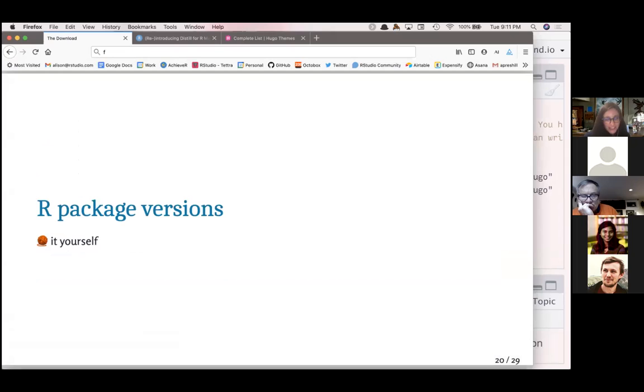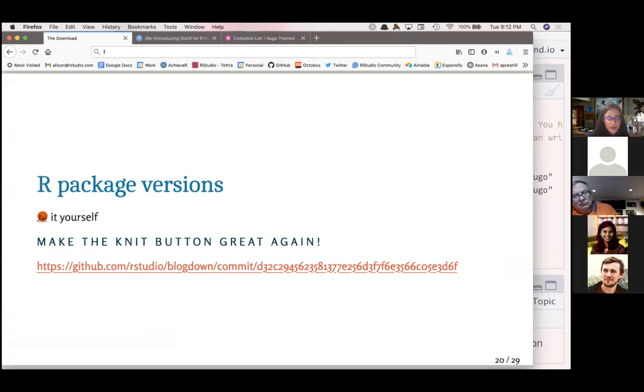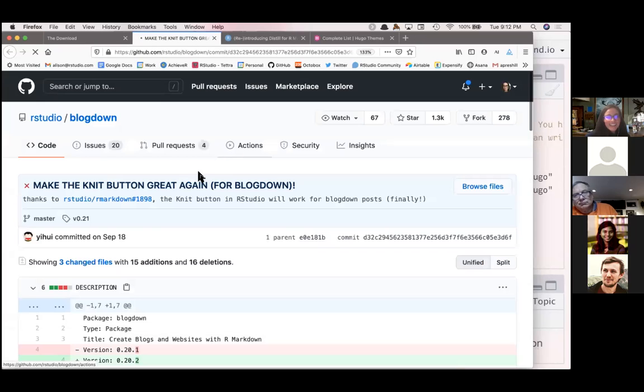And then our package versions. That is the other thing that can get out of sync. And you would like to be able to freeze maybe the package version that you used when you knit your document. Now, we don't necessarily have some kind of package management system for blogdown, but what we did do was we made it so that you could have the option to always knit your own content yourself. So one of my favorite commit messages by Yihui was make the knit button great again.